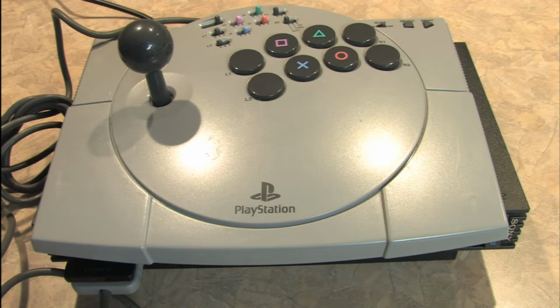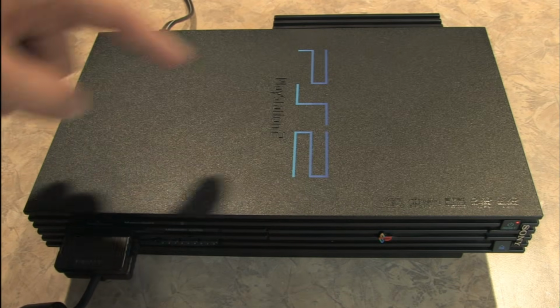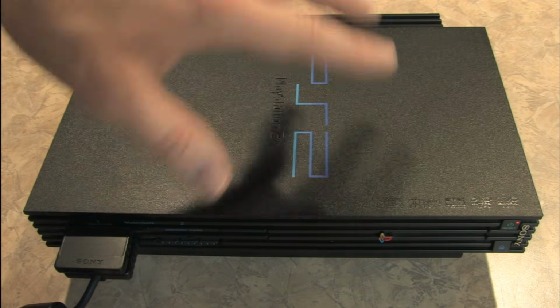Tekken 2 and Tekken 3 kick ass with this on the PlayStation 2. They were pretty awesome on the PlayStation 1 as well. No matter what kind of video games you like to play, the PlayStation 2 has you covered. And if for some reason it doesn't, the PlayStation 1 sure does. And this plays both of them.